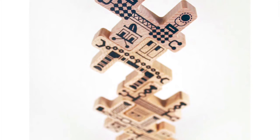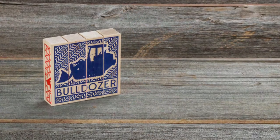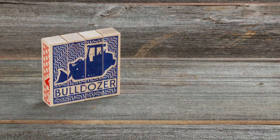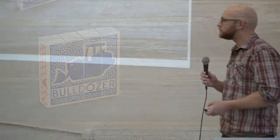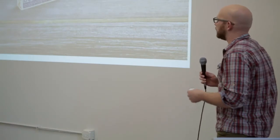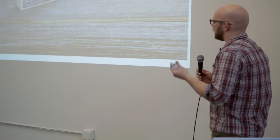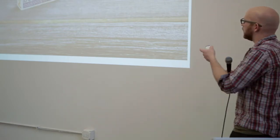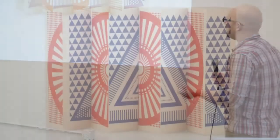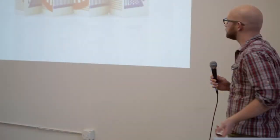We also make these puzzles. All of our toys are really geared towards kids age 1 to 6, and most of them have some educational qualities. Not all of them, but they're all definitely interactive. The puzzles are a four-sided block puzzle, so there are different images on each side. And then we have various theme sets. So that's all trucks. And then we have one that's all shapes, and we have insects and zoo animals.